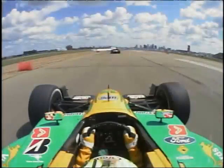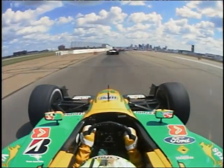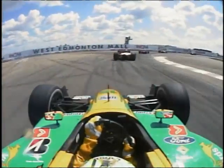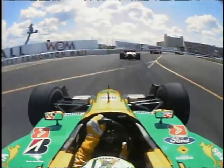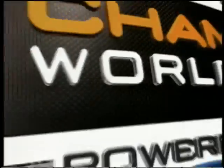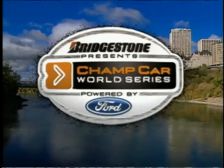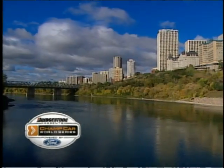12 laps to go. We are under yellow for just the second time here at Finning International Speedway in Edmonton, Alberta, Canada. As the laps wind down, the pits are open. Doubtful any of the leaders will make a stop. We'll be back. You're watching Bridgestone presents the Champ Car World Series, powered by Ford.